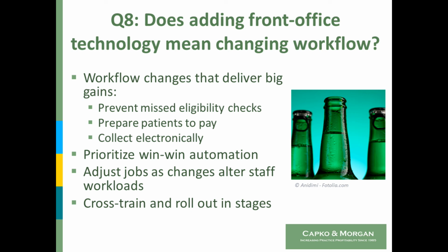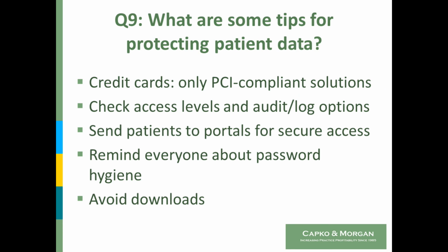Another key element that you've been talking about is changing the norm around collecting payments from patients, the use of patient portals. What are some tips for protecting that patient data and maintaining compliance with HIPAA and other systems?